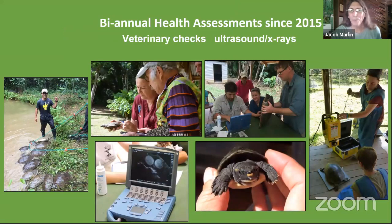In addition to the work at the center, which is all part of a fundamental conservation action, we also conduct a lot of other activities associated with the species. So it's not just a breeding center in terms of what we do. One of them is biannual health checks, which we've been doing for 5-6 years now, where we collect all of the turtles at the center. Every single one usually takes about 3 days. And we work with both vets that come internationally as well as a local veterinarian. And this has been tremendously important.